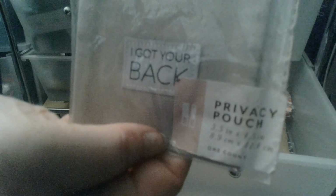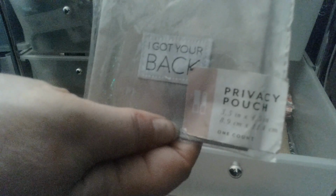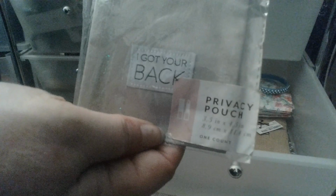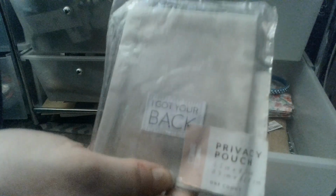Okay, next here is a privacy pouch, and it says, I got your back. Now, I think it's a privacy pouch for feminine items, so if your friends or a boyfriend, a guy looks down, they won't see your feminine products, but this could be for anything. So it could be for your credit cards or anything else. You could even use it as a gift bag.